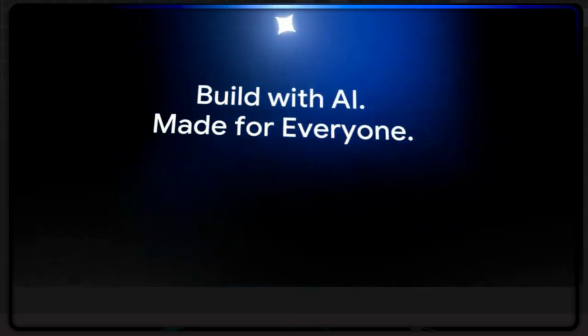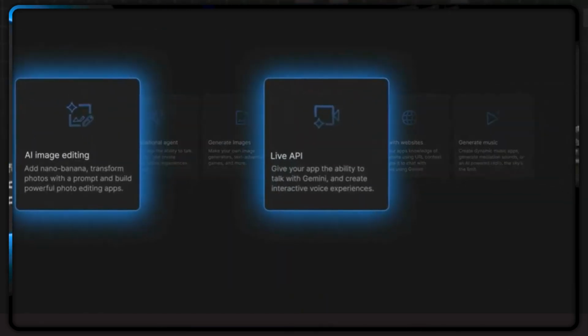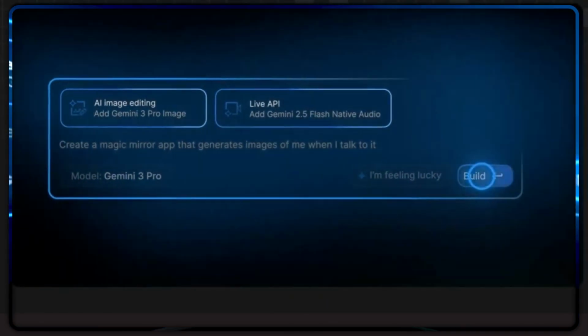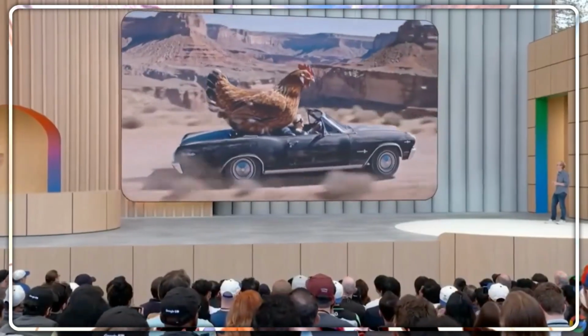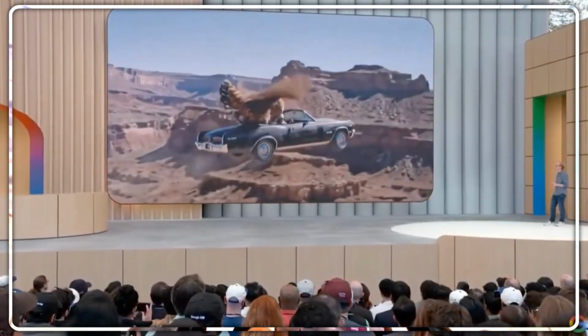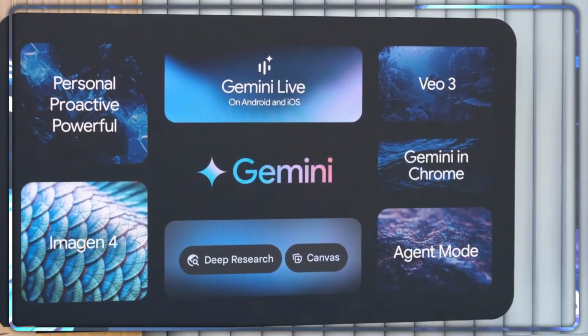Gemini 4 is embedded in everything. Gmail, Calendar, Chrome, Drive, Workspace, Android. The AI sits inside the tools you already use every day. No switching, no copying, just direct execution.